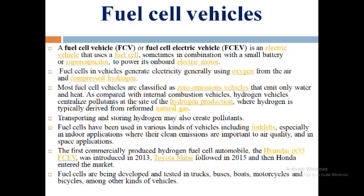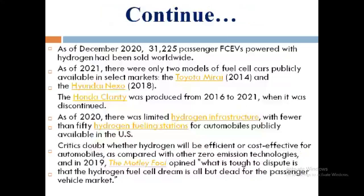The first commercially produced hydrogen fuel cell automobile, the Hyundai iX35 FCEV, was introduced in the year 2013. Then the Toyota Mirai followed in the year 2015, and then Honda entered the market. Fuel cells are being developed and tested in trucks, buses, boats, motorcycles and bicycles, among other kinds of vehicles. As of December 2020, 31,225 passenger FCEVs powered with hydrogen had been sold worldwide.